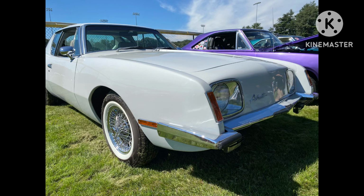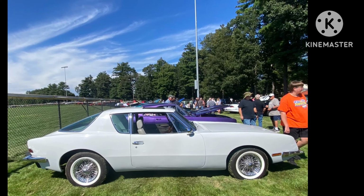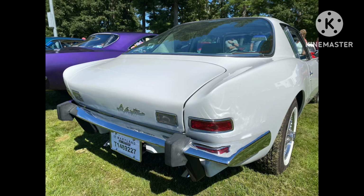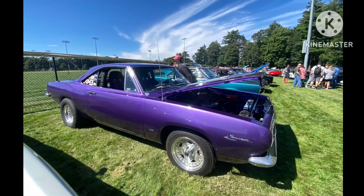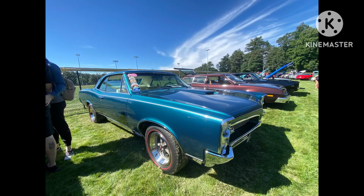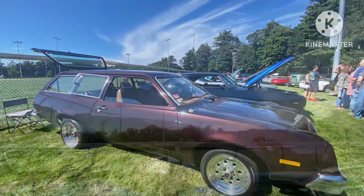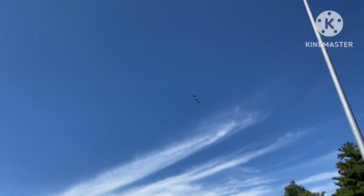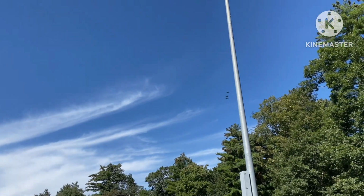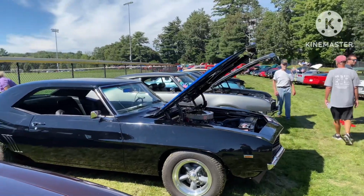And Avanti, one of my favorites. Jets flew over in honor of the veterans. Flyover. It's 1 o'clock, right on time. Show the veterans up there. They did a flyover today for the Whalley Park car show.